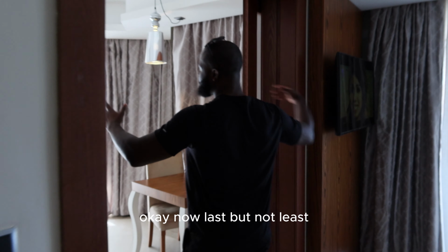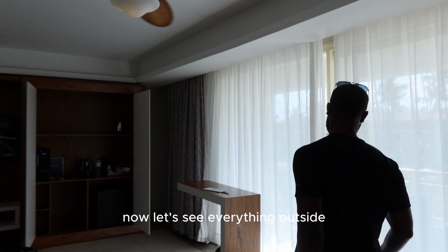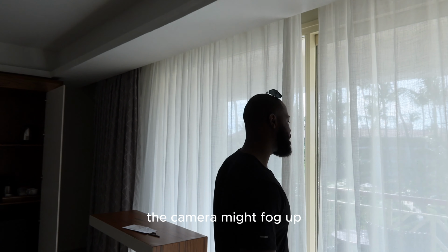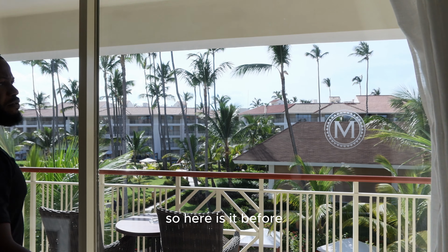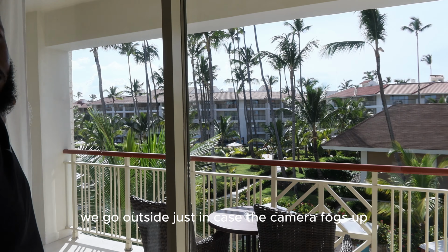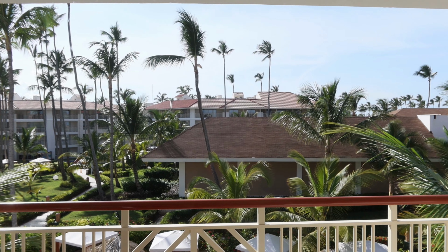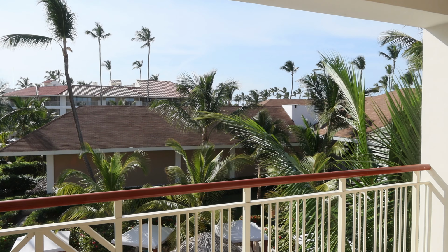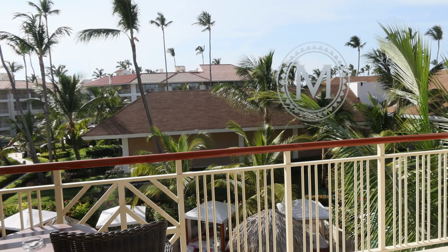Okay, now last but not least, we've seen everything inside, now let's see everything outside. Are you guys ready? The camera might fog up. So here it is before we go outside, just in case the camera fogs up. Let's go.